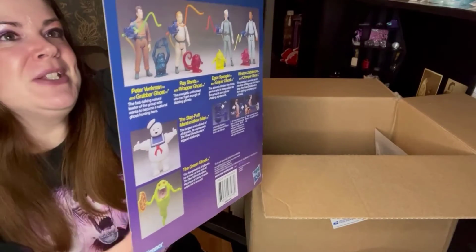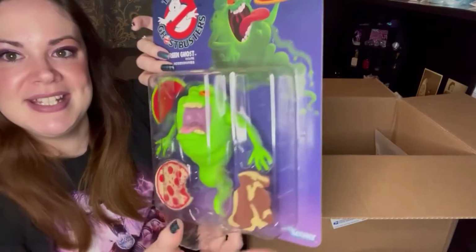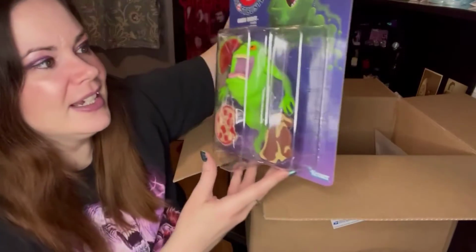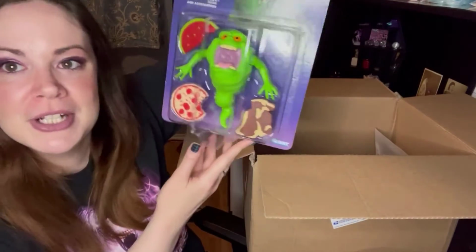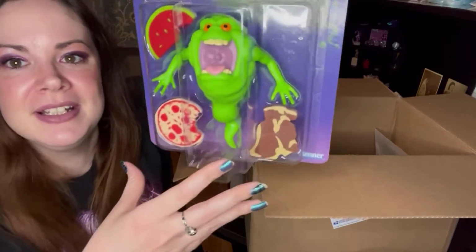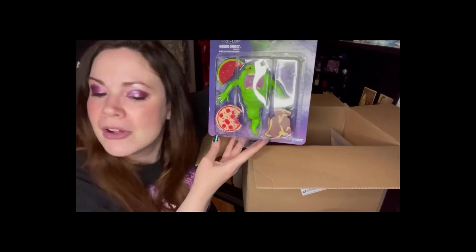This is so cute. So it's Slimer. It's the Green Ghost figure and accessories. That is so cool. Now, I really do think this is my spirit ghost, instead of spirit animal, my spirit ghost, because I love eating too. I don't blame him, right? I don't blame him at all. Just eating all the food, you know?